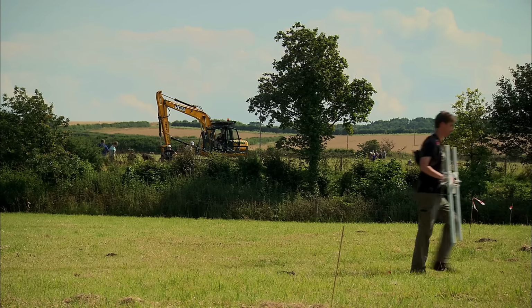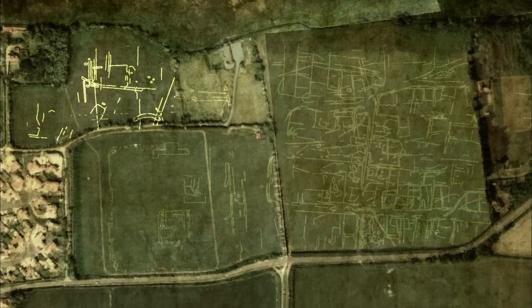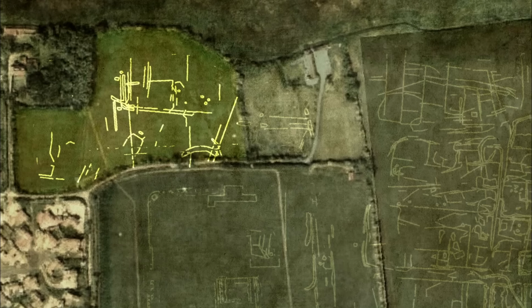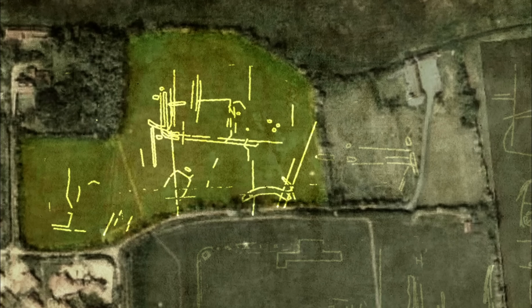Geophys have also been surveying in the field to the north, where the crop marks that we've highlighted are less distinct. This could be the site of a much earlier fort, where the first Romans landed their boats and established a base. But do these Geophys results reveal anything new?